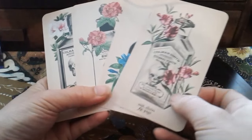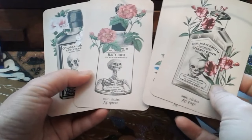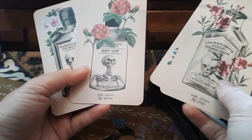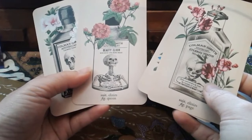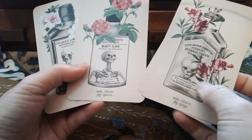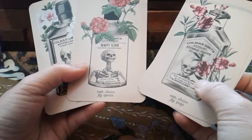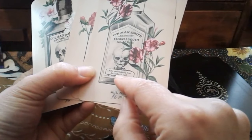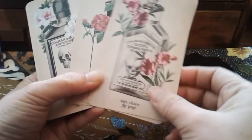the Knight of Cups, right? The Urban Tarot calls him the seducer. The Queen of Cups, beauty elixir. Now with 10% more magic, it says. Caution, contains love. This one here says, water sourced directly from the fountain of youth.